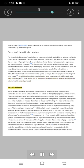Genital mutilation. Before or after copulating with females, certain males of spider species in the superfamily Araneoidea become half or full eunuchs, with one or both of their pedipalps, male genitals, severed. This behavior is often seen in sexually cannibalistic spiders, causing them to exhibit the eunuch phenomenon. Due to the chance that they may be eaten during or after copulation, male spiders use genital mutilation to increase their chances of successful mating.